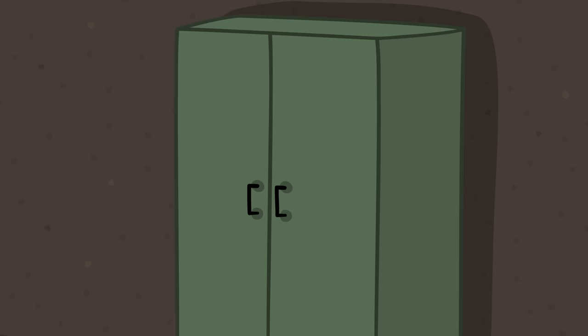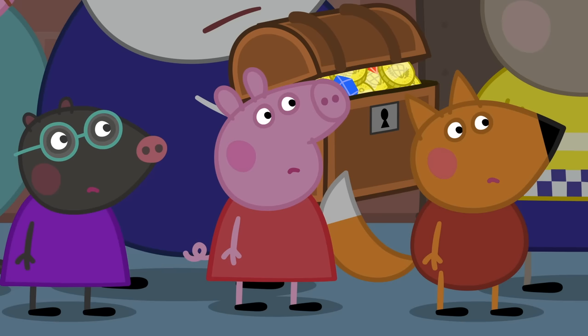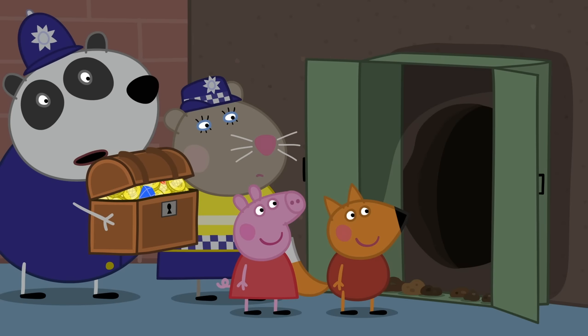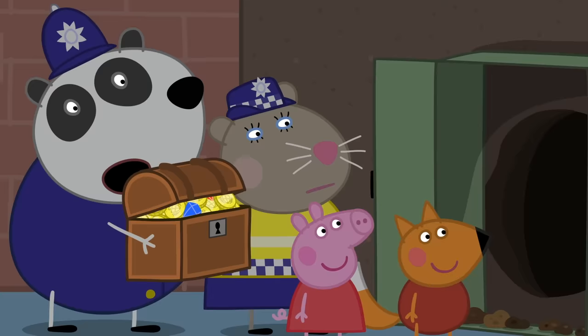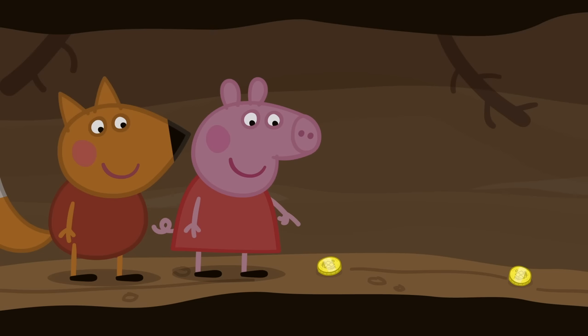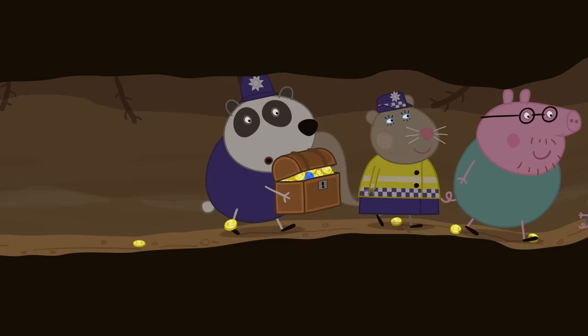Oh, that's not lost, Freddy. This is where we keep the pirate treasure. Oh. It's gone. That's strange. Another mystery. Hello, hello, hello. There's a hole in the wall. And a tunnel. Someone has dug a hole and taken our treasure chest down the tunnel. A criminal mastermind, no doubt. I wonder where it goes. Look, there are coins on the floor. Uh-huh. A trail. Let's follow the trail. We'll soon find out who took our treasure.